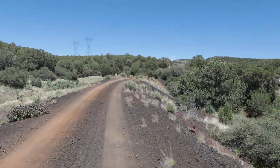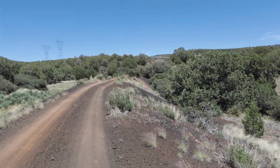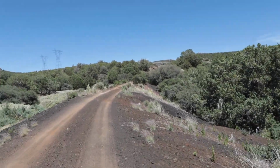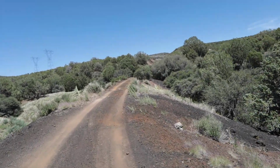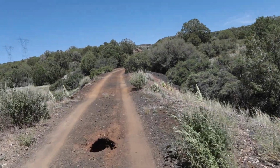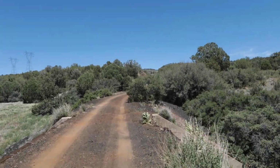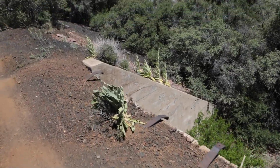Alright guys, coming up here on the first little, I guess you'd call it a bridge, but it's more of just some drainage for this little wash here. We're going to come to this cut that for today's standards is extremely small, but you have to realize too that they built it in the 1880s, and all they had were steam engines back then. But here's that bridge slash this little drainage cut here.